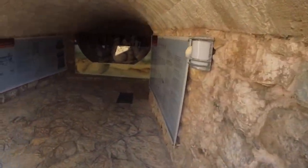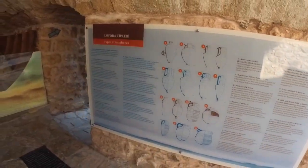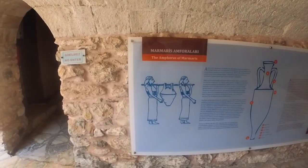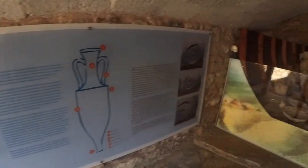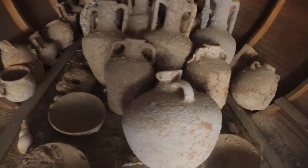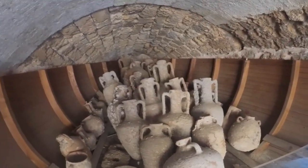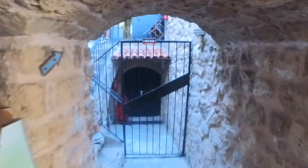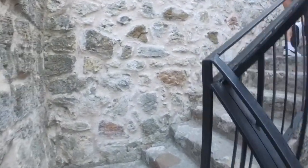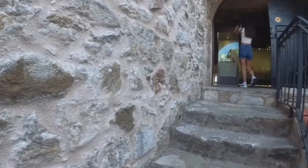Is this how they carried it? The pots, probably to get water or something. Ooh, just look at the boat. Actual clay pottery. Let's look. Stone building.